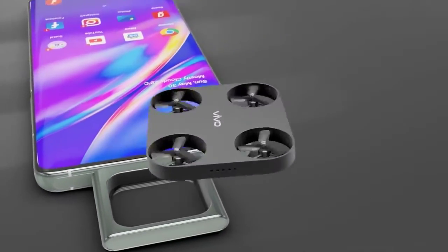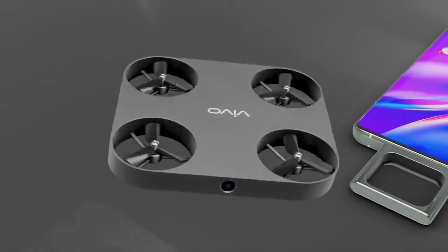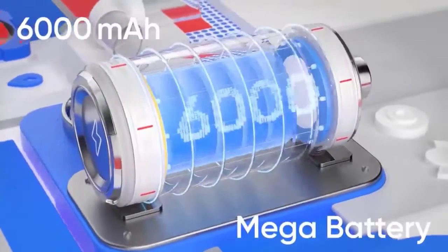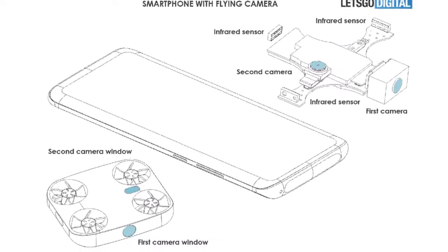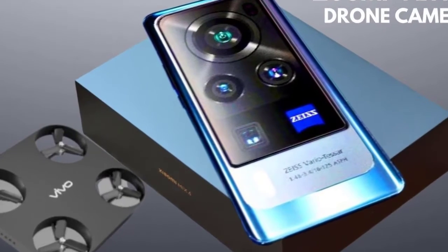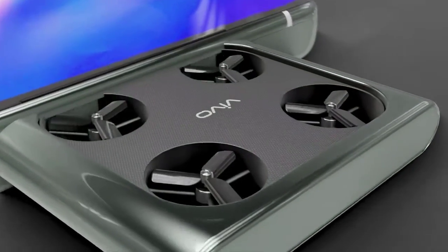a separate peripheral. Talking about this detachable module, the flying camera sports 4 propellers that make it capable of flight. It also houses a battery pack separate from the main battery from the handset and features 2 camera sensors on its body. Another interesting aspect regarding this flying camera is inclusion of 2 infrared sensors on different sides of the module. These sensors could serve many different functions, but its primary objective is likely to keep the small drone from bumping into other objects when flying.